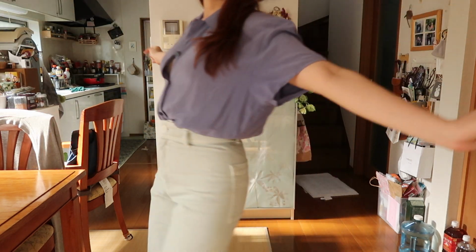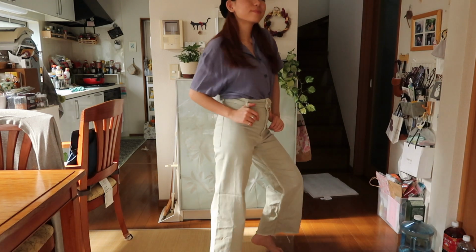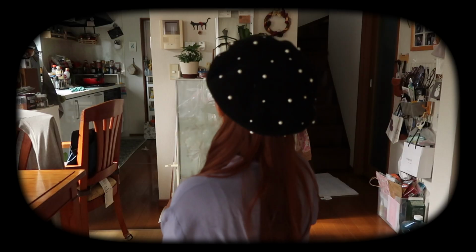I've got a light purple on top with a light sage green pant on the bottom, even though you can't really tell on camera. I think the key here is really mixing the textures of the fabric. So on the top I have a light silk that's really flowy and is going to keep you cool, but on the bottom is like a heavier denim to keep you warm if it cools down.